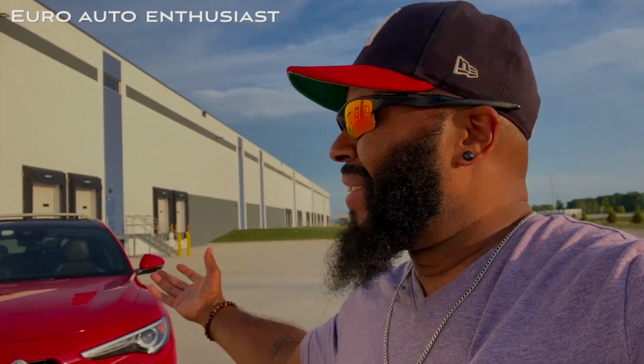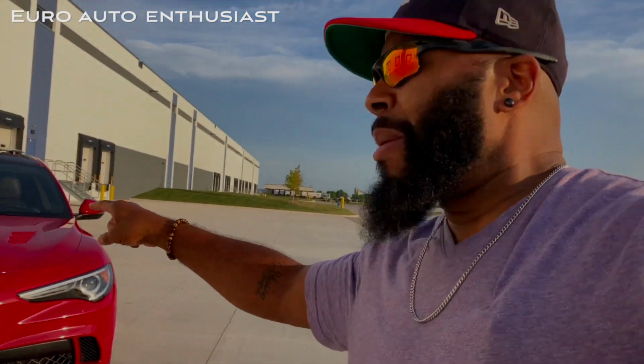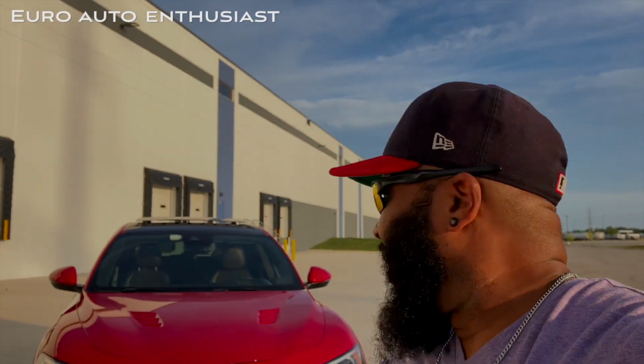Again, headlights being bad in 3 years, that's not that good. That means there's probably a fault in the build or the quality of those lights. So I'm not sure if anybody else is having that issue too. But if it's under warranty, you better go take it and get the things taken care of under warranty, because those things are expensive.